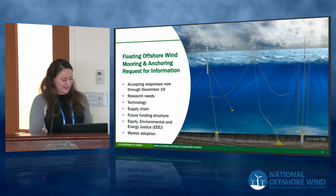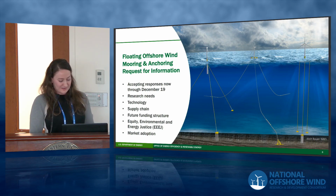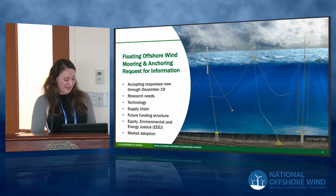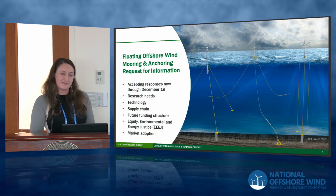One more announcement. DOE currently has an RFI open seeking information on mooring and anchoring systems for floating offshore wind. It would be great to get input from anyone who has mooring system expertise or ideas. Responding to the RFI does not limit your ability to apply for future funding, and it's a great opportunity to give your input to help shape the future R&D directions. I encourage everybody to check that out.